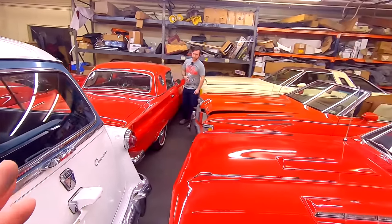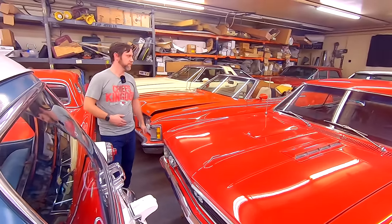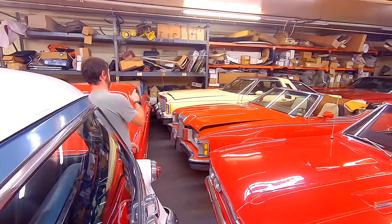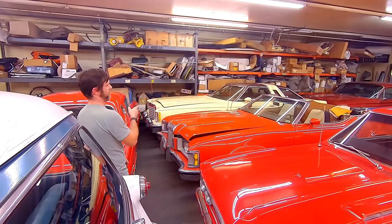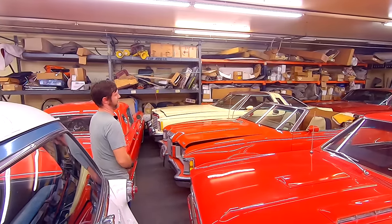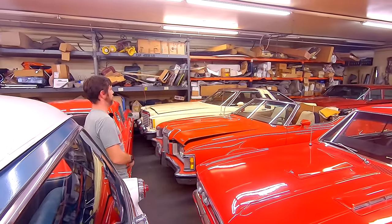These cars, I mean, the video does not do it justice how nice these cars are that are inside here. What are these two right here, Dan? So that one is another T-Bird, and I'm sure I'm going to get shot for not remembering what year it is. I think it's a 78 or early 80s. It's a big car. It's a small block car.